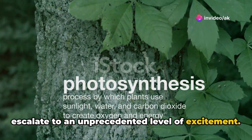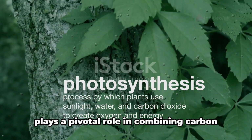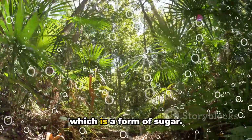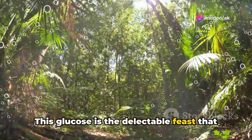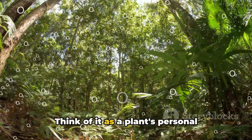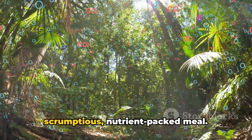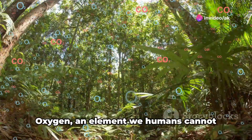unprecedented level of excitement. In the last stage, the energy-infused ATP plays a pivotal role in combining carbon dioxide and water to concoct glucose, which is a form of sugar. This glucose is the delectable feast that plants devour to grow and flourish. Think of it as a plant's personal Michelin-starred chef, harnessing the energy borrowed from the sun to whip up a scrumptious, nutrient-packed meal. However, the process doesn't end here.